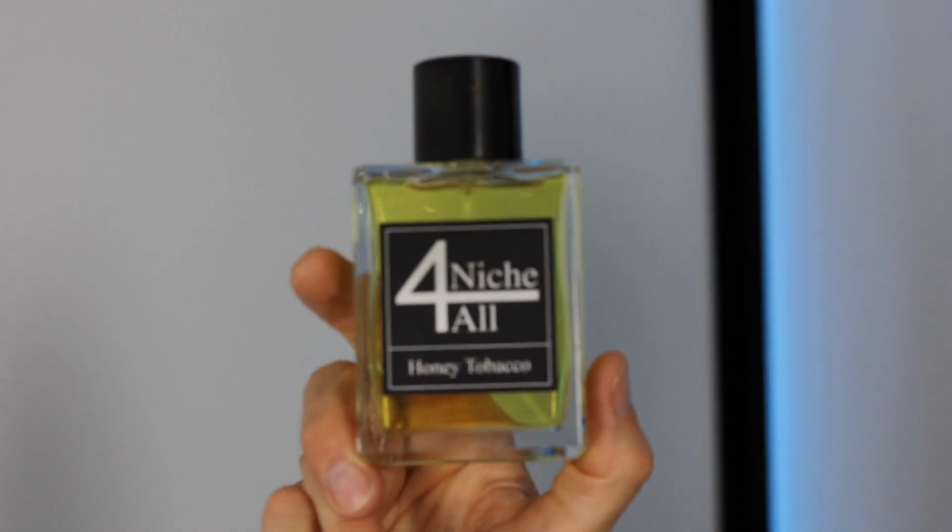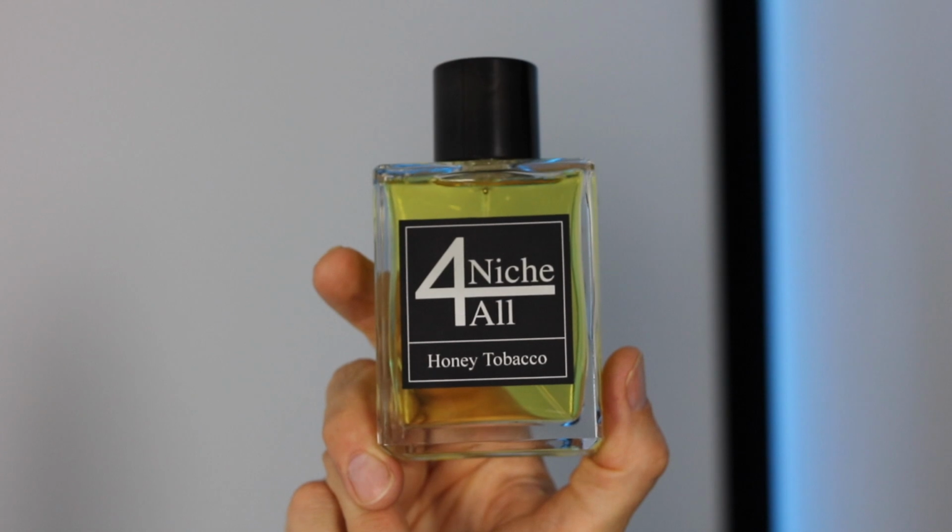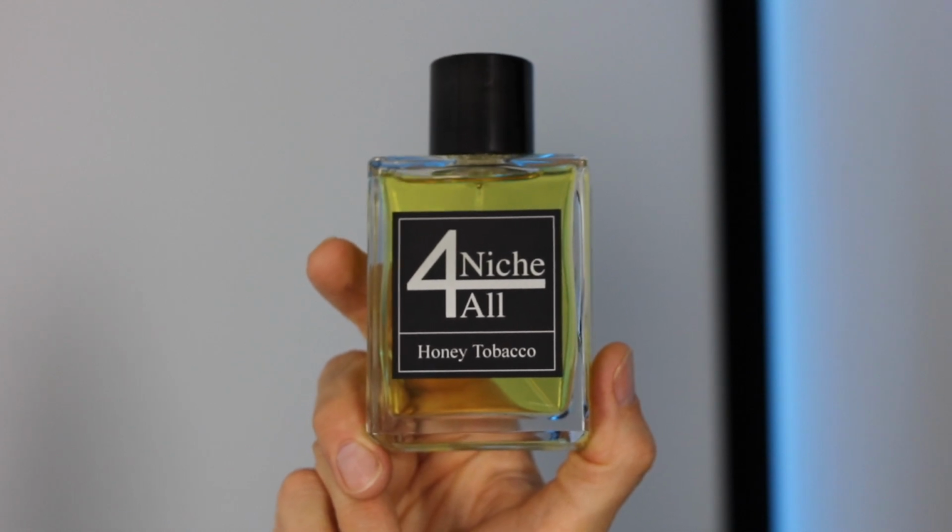You know I love tobacco in fragrances, and one of the best notes that complements tobacco is honey. So that's why I love this one so much, because it's called Honey Tobacco. Notes are bergamot, lemon, honey, jasmine, tonka bean, vanilla and tobacco.